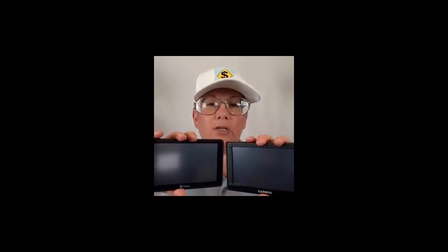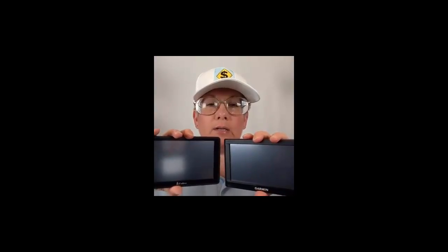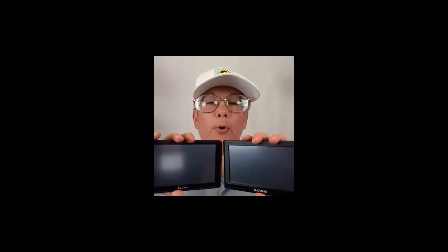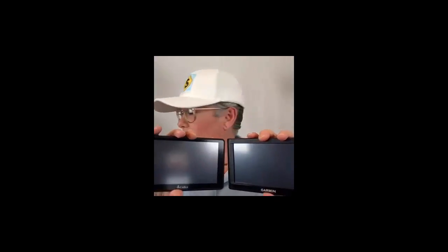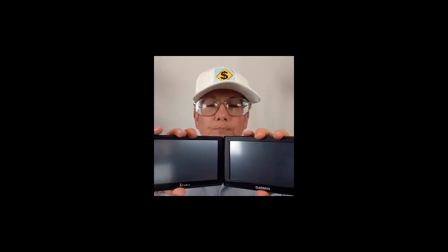What's different about these two units is that this Garmin is not a truck-specific GPS, whereas this Cobra happens to be a pro version of a GPS. This is specifically the Cobra 6000 Pro HD. I just took it out of the box tonight. And the situation is that truckers, if you're going to be driving a commercial motor vehicle, you need to have a commercial motor vehicle specific GPS.